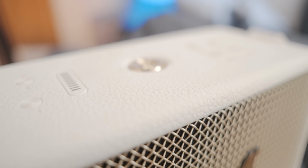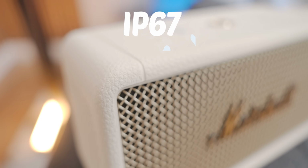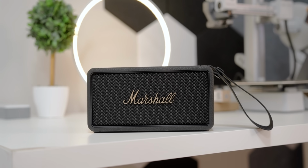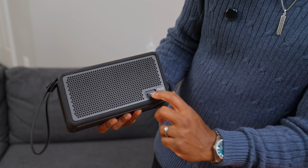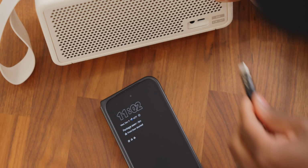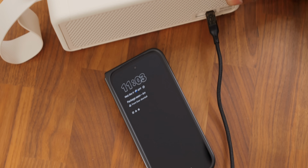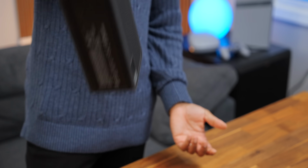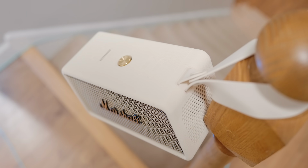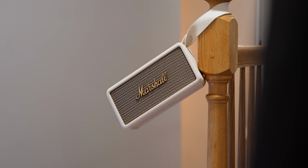So you get all those features, but it's also really durable. It's IP67 water and dust resistant. This thing can be submerged in water up to 1 meter for 30 minutes, which is insane for something like this. So it'd make a great pool speaker. And in the back, you've got your aux port and even a USB-C port to charge it, or use it as a portable charger if your phone or any other device is running low on juice. So you could use this in a pinch, and it's even got this strap that you can add onto it. So if you want to take this thing on the go, because it's so durable, you can just take it outside, and it should be able to handle being out there in the wild.